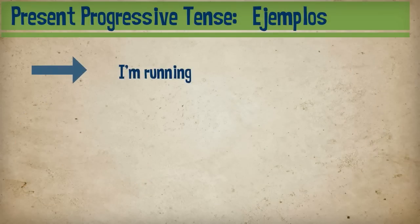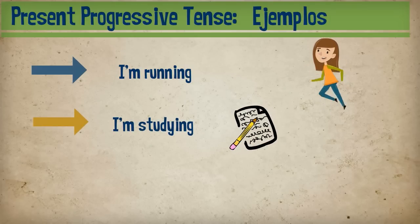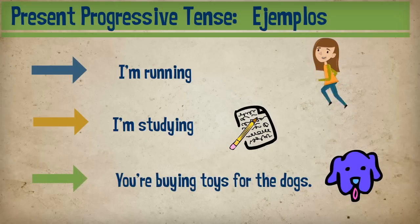Some examples are, I'm running, I'm studying, you're buying toys for the dogs. Notice how these verbs end in ing.